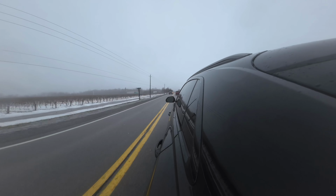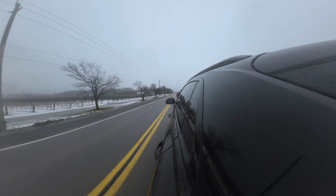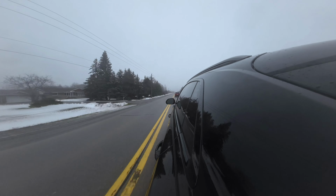If you do get an SQ7, I definitely recommend getting the 4-wheel steering, because if you do a quick turn or whatnot, there won't be any whiplash at the back, and the turning radius will be smaller too. Today is a wet day, so I believe it'll be a good day to test out the Quattro, right? Slightly slushy, but even on this slightly slushy road, I do feel the grip.